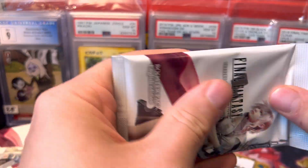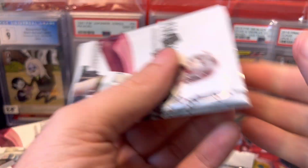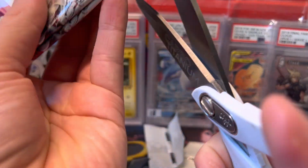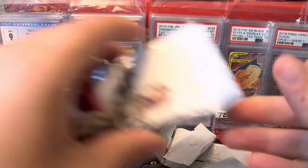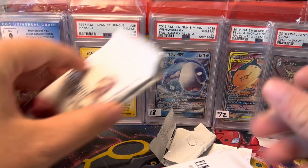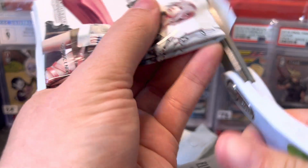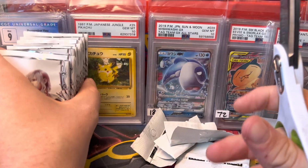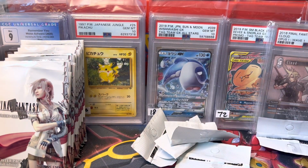Now, I have had some success selling Final Fantasy Opus graded slabs. And ever since I had that success, I have gained an interest in adding these cards to my graded slab collection because it's a healthy sign when the slabs actually sell. If you can't sell a slab, that's not a healthy sign.